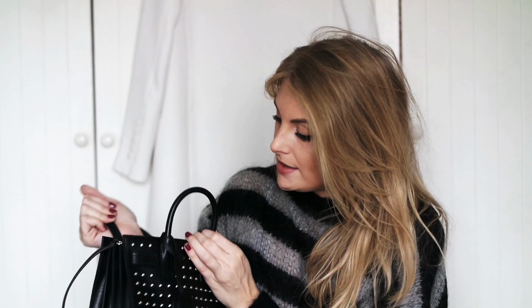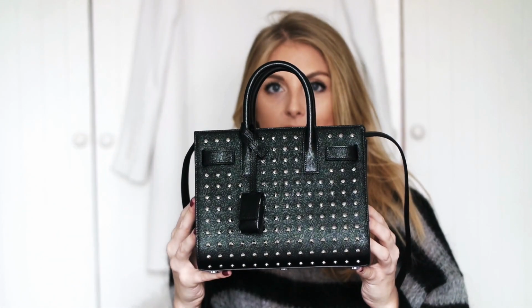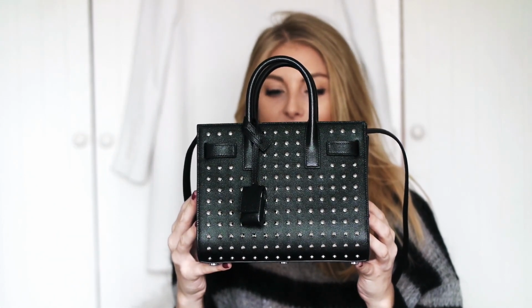Oh, the only thing that does make me a bit like, oh, that's really annoying, is that with the other sac de jours, obviously it says Saint Laurent here, but because it's studded, it doesn't say that. So instead it just says Saint Laurent there. But does that really matter? No, it's really cool. It's got Saint Laurent there, if that ever turns around. And I just love it. Isn't it gorgeous? Isn't she lovely?